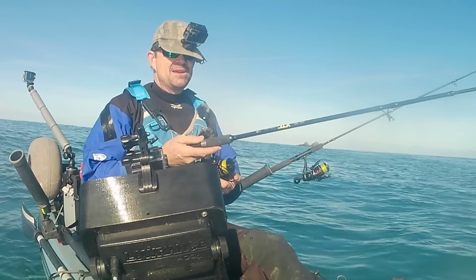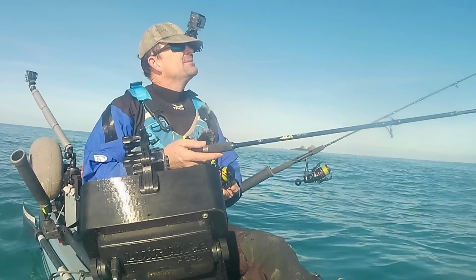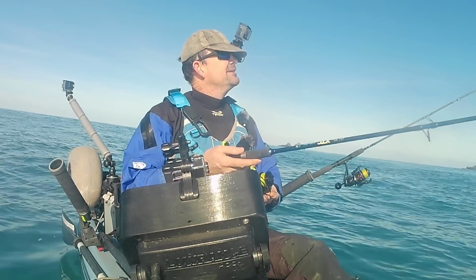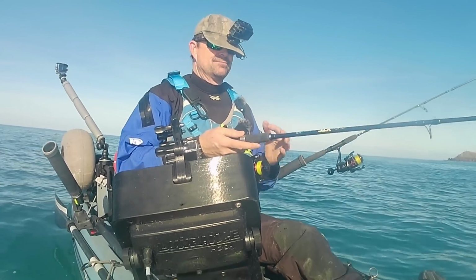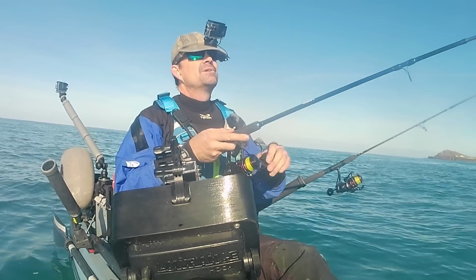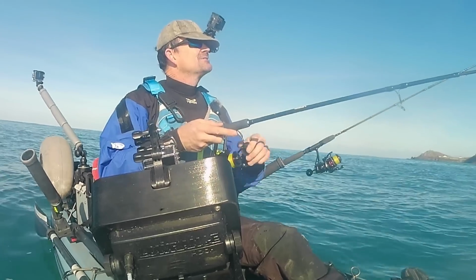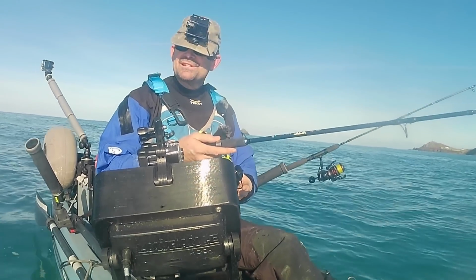I was expecting it to be hard work today because the tides are big and the wind is slightly more than I'd like down here. So I knew it might be difficult. But with big tides, I was convinced there's going to be some fish. More fish than this anyway.